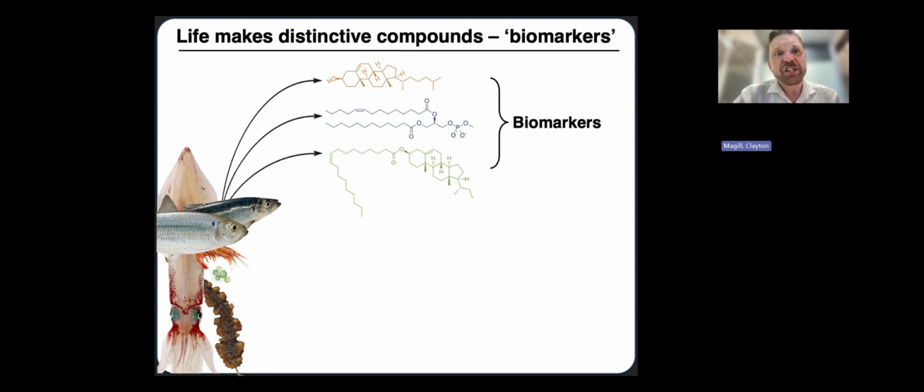The core of today's discussion is going to be very, very simple: that life makes distinctive compounds. We're going to be looking at organic compounds today that are often called biomarkers. That is a concatenation of the words biological marker. Believe it or not, biomarkers were originally coined as a term in the organic geochemistry realm, thinking about sedimentary geology, and it has then been adopted by other communities, biology and medicine, where biomarkers, in the sense that I'll be talking about them today, is actually probably the least common way of discussing this term.